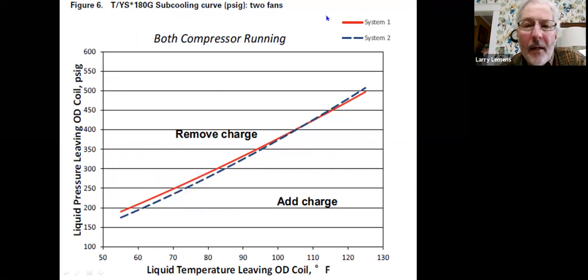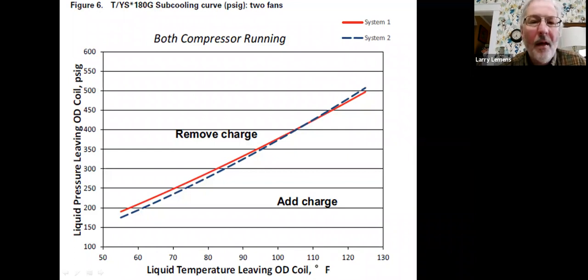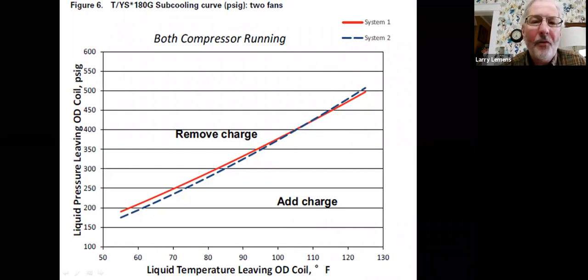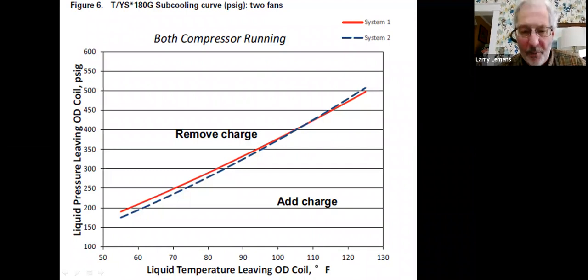And here, I can't see the screen here. A YSC 80, hang on, I gotta move this. What's it say across the top there, Keith? I can't read. Oh, here it is. 2 fans running. So I gotta move this screen here. I'm gonna put it on the bottom.